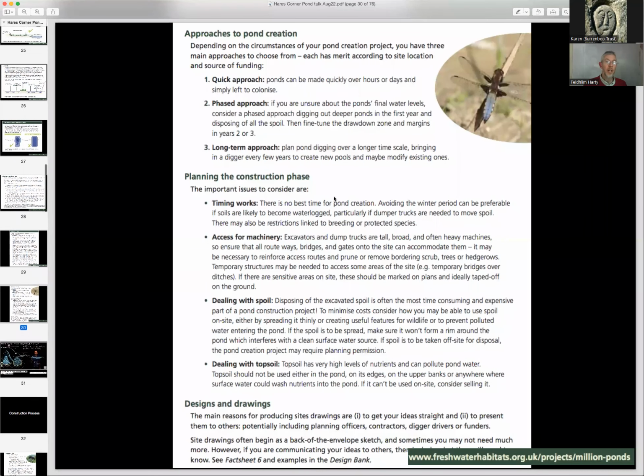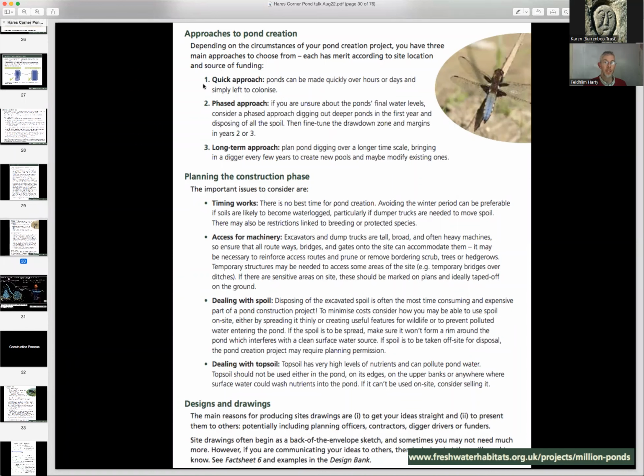So there's 3 general approaches to pond creation. The quick approach, make them over hours or days. That's the approach that we're following at the Hare's Corner. There's a phased approach where, if you don't know what the final water level will be like, it might be useful to do your digging in year 1 and then bring a digger back again in subsequent years. And for my pond here in between Ennistimon and the Hinch, that's the approach that I'm taking.